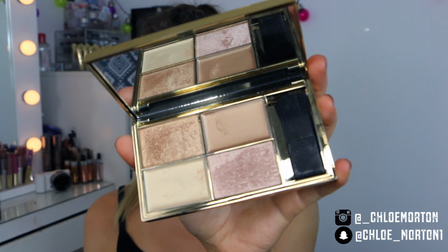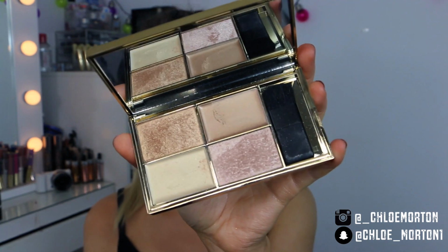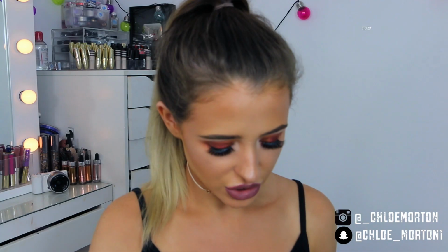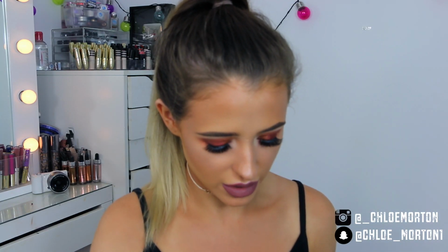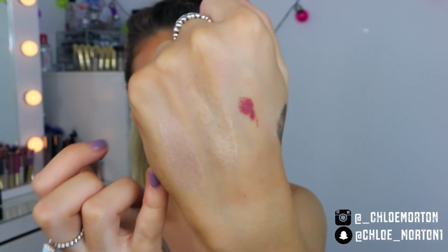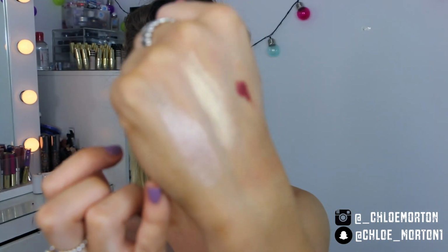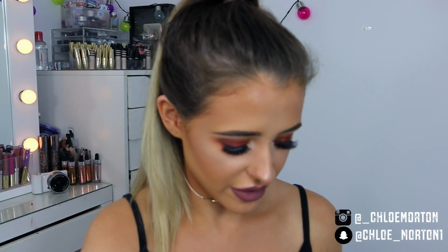But this one is more of a bronzy palette, so it comes with 2 cream highlights and then 2 powders. Here is a little close-up of what they look like, and these are so insanely pigmented. I actually have the 2 powders on my face today. I'll do a few swatches to show you what they look like, but holy crap guys, these are amazing. So there's a swatch of both of the powders. As you can see, look how gorgeous they look in the highlighting. Oh, so gorgeous. And then I'll do a swatch of the creams as well.